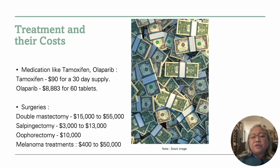For tamoxifen, it's $90 for a 30-day supply. And for the olaparib, it's $8,833 for 60 tablets. Olaparib is quite new in the market. So the other options aside from medication is people can do surgeries. For example, a double mastectomy is to take away the breast tissues, and that can range from $15,000 to $55,000.